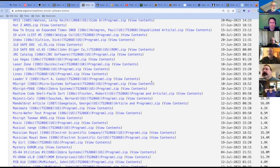But what happens is TZX Wave loads some libraries. I think it uses libspectrum or something like that to try to read the WAV file and turn it into a TAP file or TZX file.